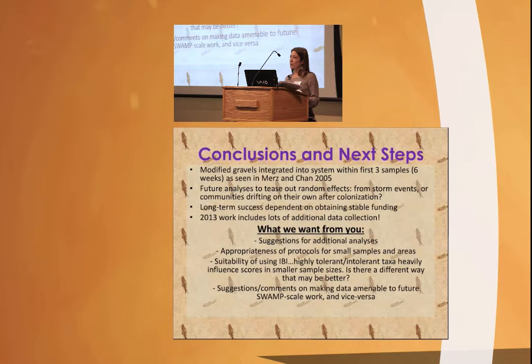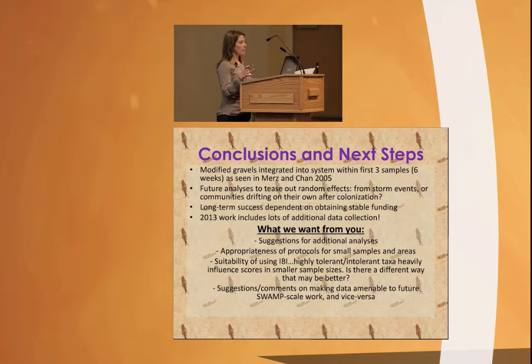And that's because we're working in very small areas. We have 6x6 plots that we're sampling in, and so it's not really appropriate to do this reach-wide benthos type of sampling. So we're modifying with a mixture of the two. Our future analyses want to tease out these random effects. Are the storm events what's causing these communities to get distinctive? Is it just natural drift of communities as they sort themselves out in these different habitat types? Or is there something else going on?